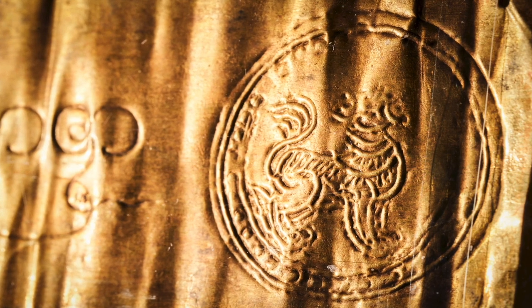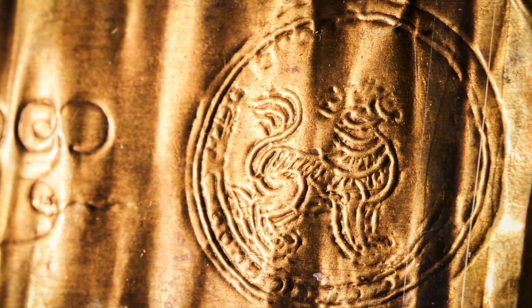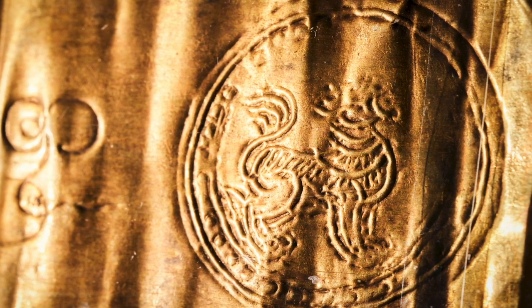Gold has long held a special place in manuscript traditions around the world. People have written important texts in gold ink or inscribed them on gold surfaces. They have enhanced pictures with gold illumination and they have bound books in golden covers.